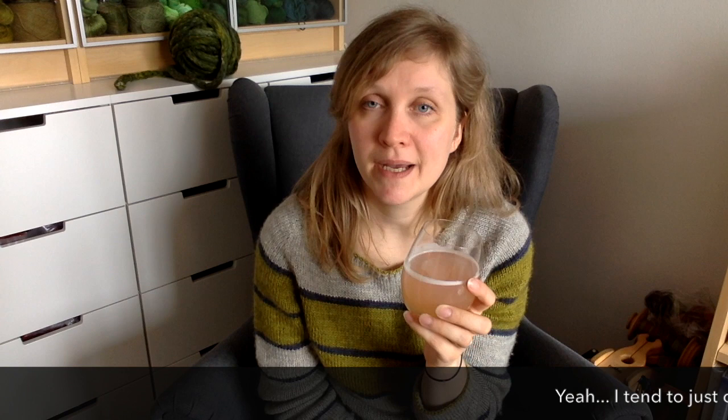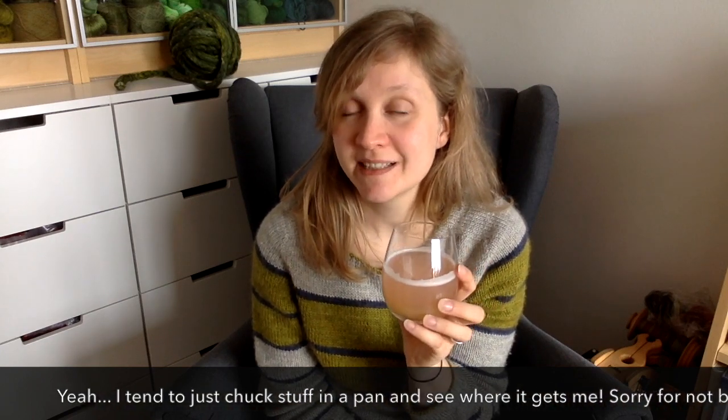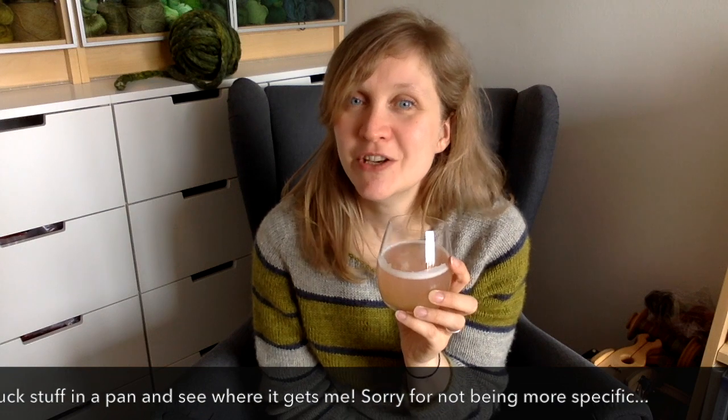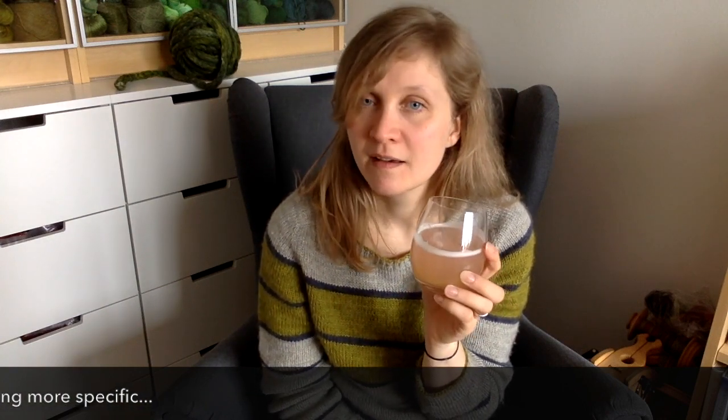So, got my rhubarb fizz right here. This is basically rhubarb from the freezer boiled together with water. I had 200 grams of rhubarb, 4 deciliter water, about 60 grams of sugar, I guess, and then the juice from 1 1/2 lemon. I just boiled it down until it wasn't really juicy anymore, and then I pushed it all through a sieve. I got this really lovely rhubarb red juice out of it, and it was very strong.